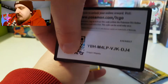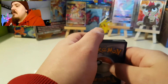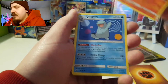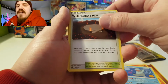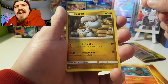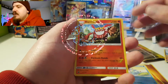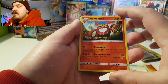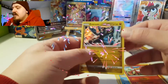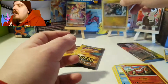Alright. I don't remember if it's 3 or 4 cards, but I'm gonna guess it's 4 cards from the back to the front. And boom. Yep, Fighting Energy. Heatmor. Quagsire. Volcano Park. Wishy Washy. Salandit. It's Bagon! Totodile. Another Dratini for the Dratini collection. Reverse Holo. Darmanitan. And a regular or a holo Zekrom. I was gonna say regular rare because I'm so used to getting the regular rare ones. Alright, one Zekrom right there.